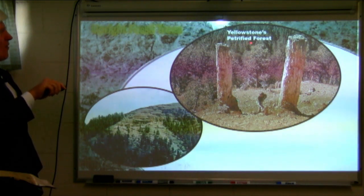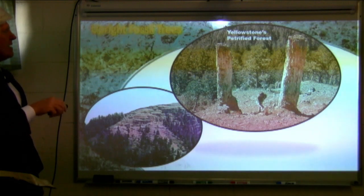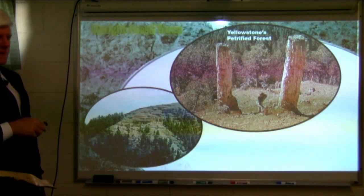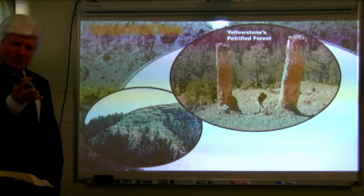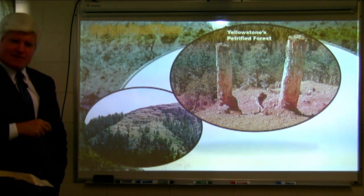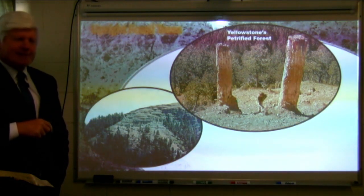Yellowstone National Park is further to the east, quite a ways. But they have a petrified forest. And I'm told, have you been to Yellowstone? Yeah, three or four times. I never saw the petrified forest. Okay. Somewhere it's not quite accessible. Okay.